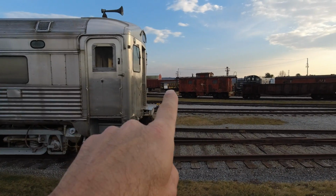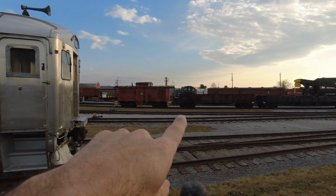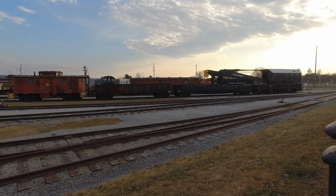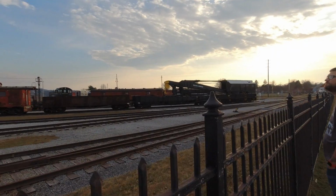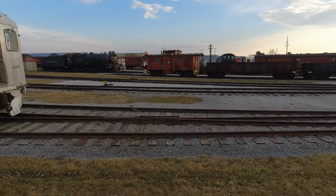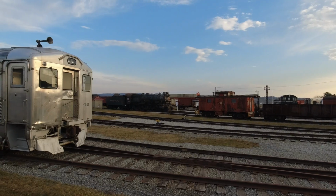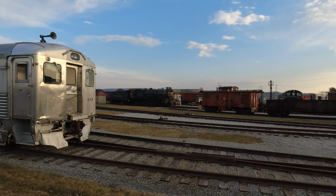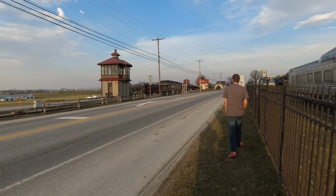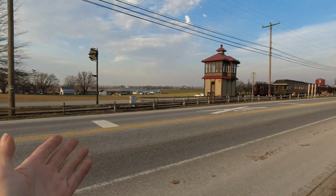So looking straight ahead over there, you can see there's a trolley sitting there behind the caboose. And then you got a switcher unit sitting on the turntable. There's a crane sitting right here, all the different tracks going in, a couple Pennsylvania Railroad locomotives. A lot of history sitting here. Pretty cool. And then obviously you got the beautiful Lancaster County area here.